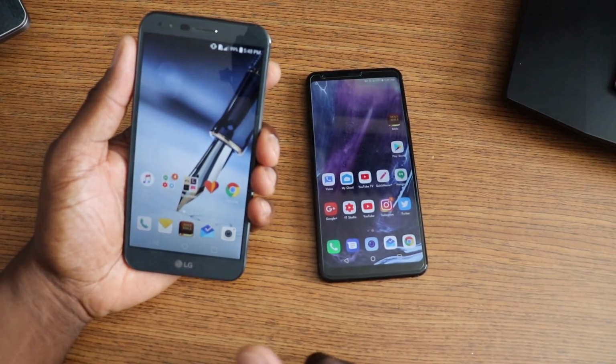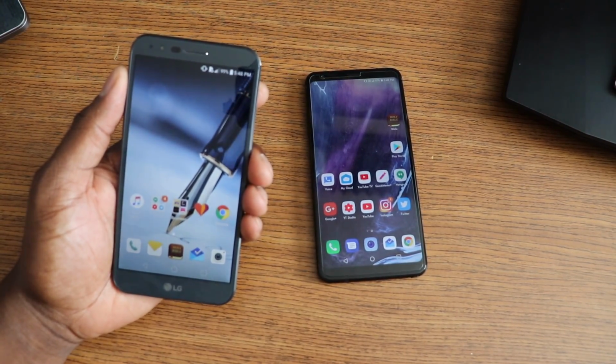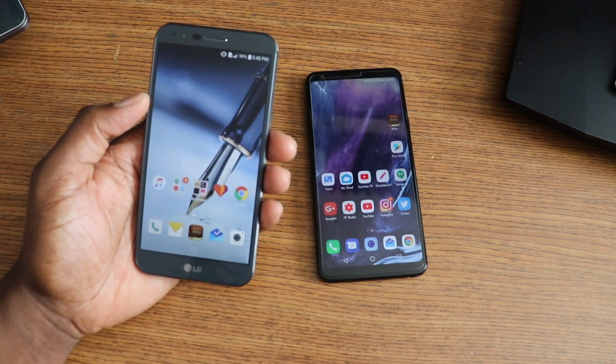No, probably not. I mean, just look at the cameras on both of these phones and tell me which one you think is actually the better of the two.